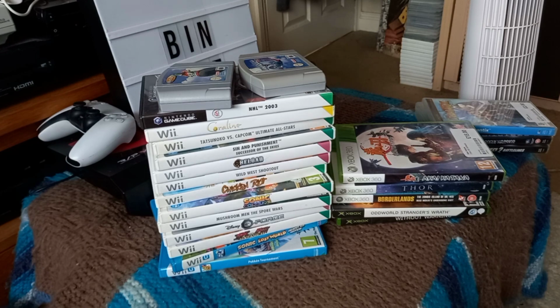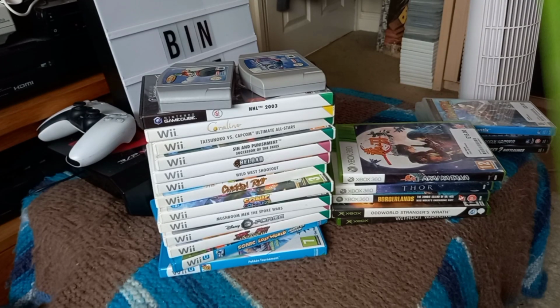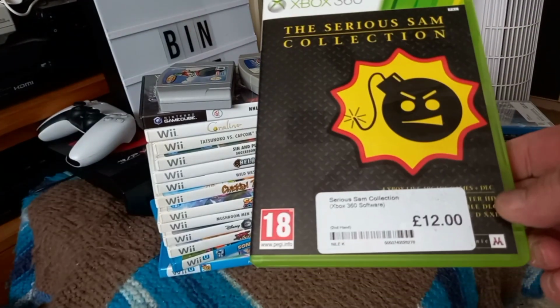And then this one, I was really happy to see this in my local CEX. Excuse me, I've still got a bit of a bad throat. I'm not sure if they've got any more of these in stock in CEX, and on eBay there's not many for sale either. It seems to be a pretty obscure game, so when I saw it on the shelf in my local, I had to pick it up. It is the Serious Sam collection. It was £12. I think it's gone up to £20 in CEX now, and this was probably only about a month ago.